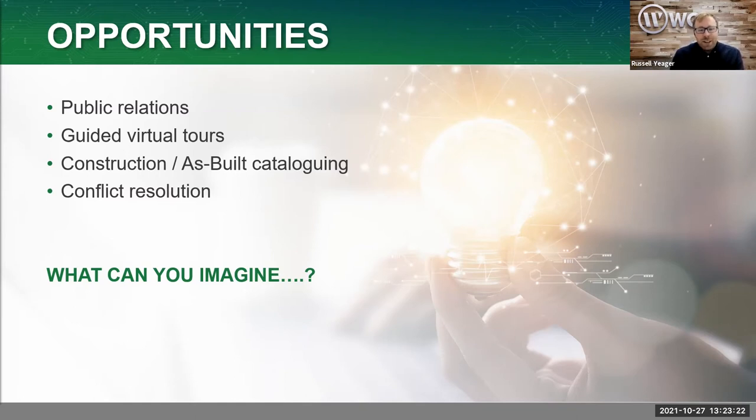Construction and as-built cataloging, we can use the LiDAR scans that we talked about in the digital twin to make your digital twin come to life in the space. We can build it with what Dallas and John talked about, and then when you're in the building, be able to show that cataloged digital twin, what's behind the walls in your space. And then obviously we've talked a lot about this, but it's a great opportunity for conflict resolution and identifying things on a construction site as they come up.